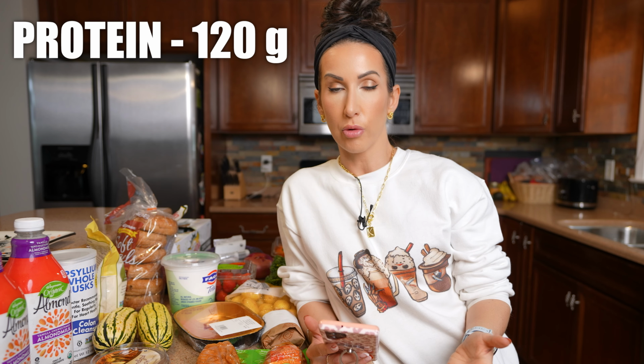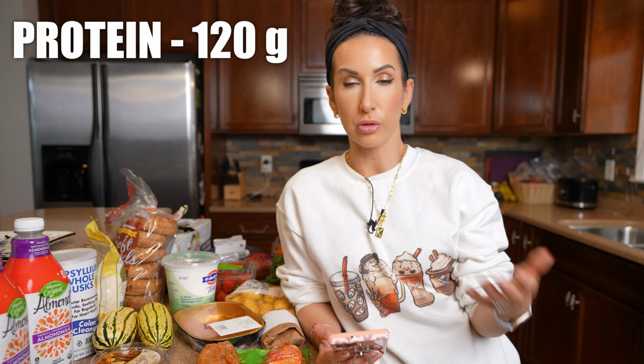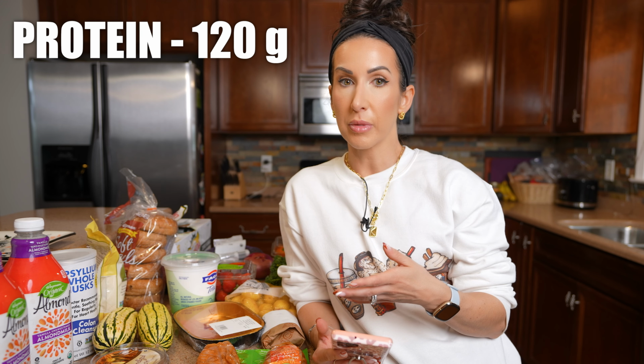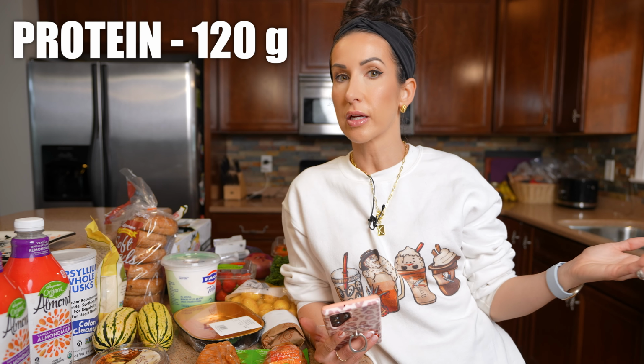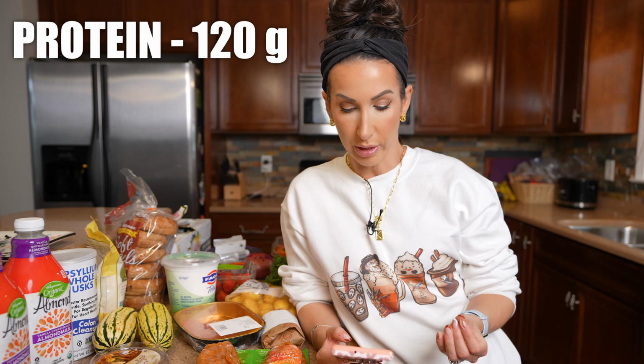So I'm going to be working with 120 grams of protein per day. That's pretty much where I fall, whether I'm trying to lose weight or not. For some of you, it can be advantageous to actually increase your protein. Having more protein in the diet and a higher protein diet can assist you with feeling more full and assist you with your weight loss goals. So that's something you can play around with, but I'm staying steady at 120 grams.